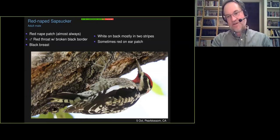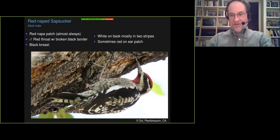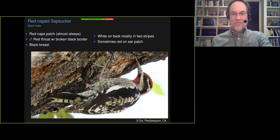And the back pattern, here's one of the whitish columns, and here's another one that you can only partially see with black in the middle. And let me emphasize, I'm going over all of these various field marks because each one of them is a little bit not completely definitive, right?